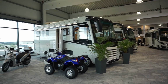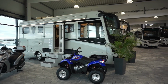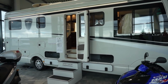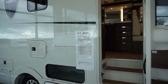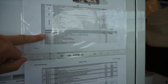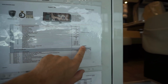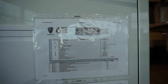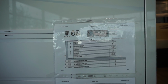This is the Morelo Loft. This will cost €236,000, although it's got quite a lot of extras on it. I won't read you the entire list, I'll just show you the list. These are the list of the extras down there. But the base price is €171,000, including value added tax, which is 19%.